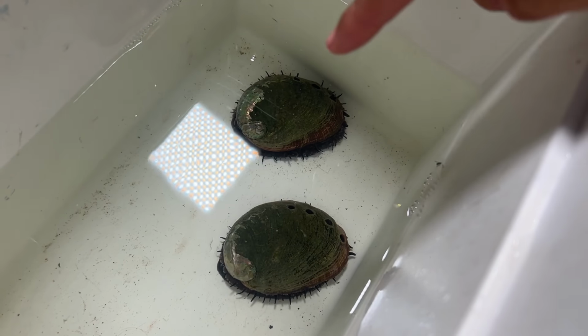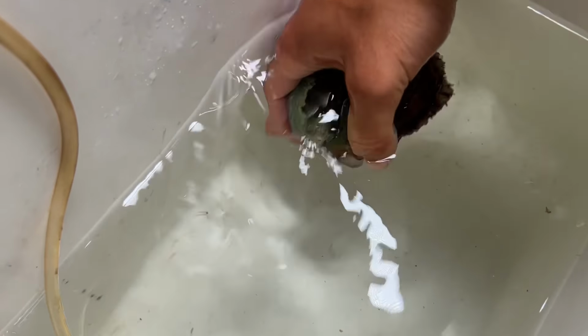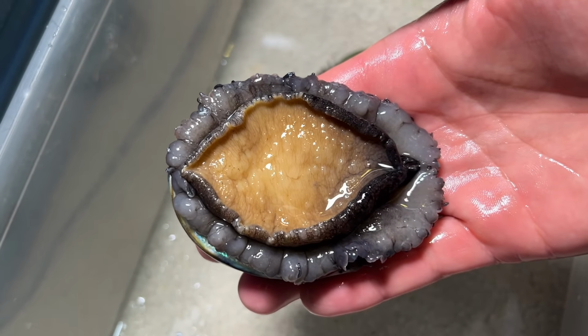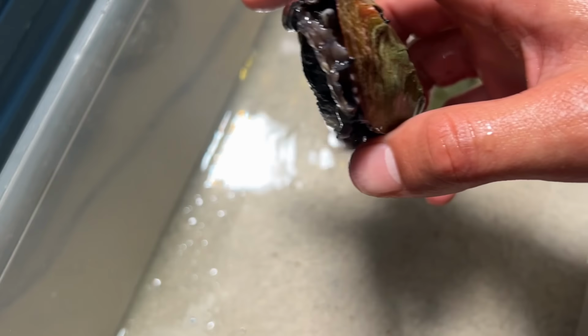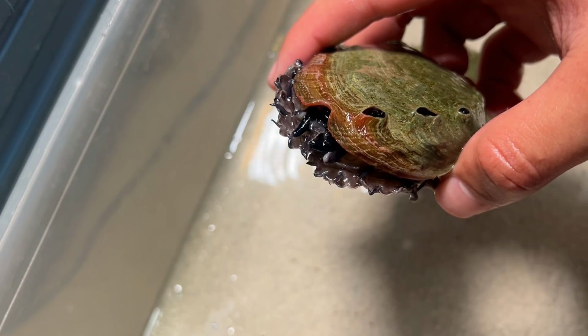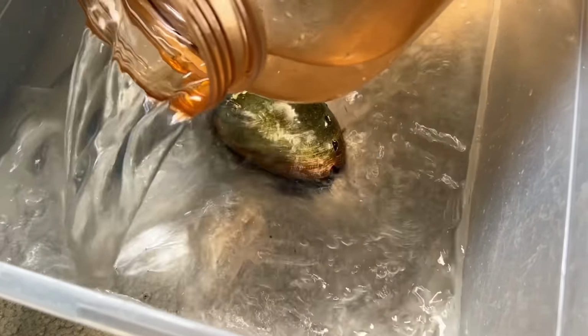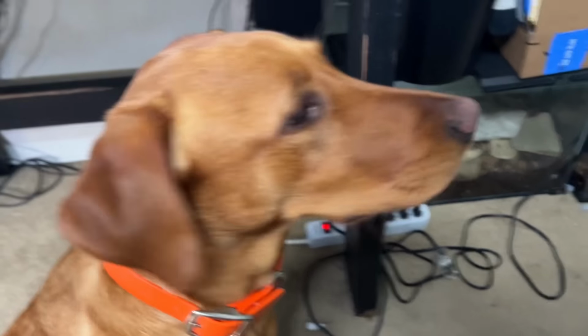Okay, I'm gonna try to get these abalones off and put them inside of this container. Oh my god. I wanted to put them in here to see if they had any cuts or sores on them. And keep in mind, these things can stay out of water for a really long time. But after inspection, I didn't find anything on both of them. I then decided to just pour all the water that was in the cooler inside of this container. It was a lot easier to see them in this spot.